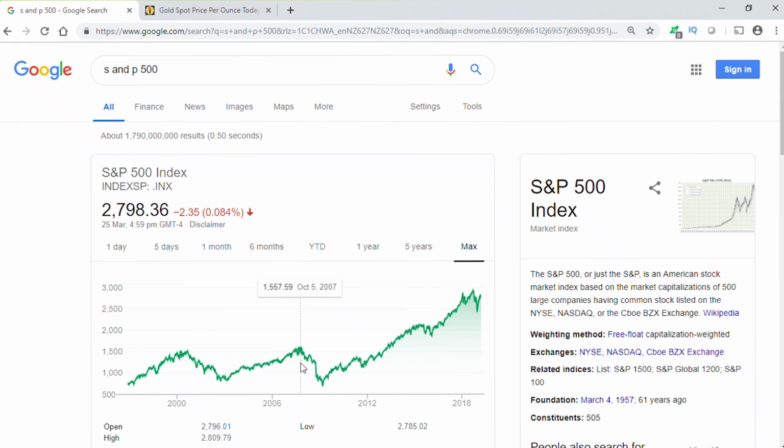The first thing that I wanted to look at is how did gold perform in the last stock market crash? So let me take you back to the last market crash, which happened around October 2007. That was when the snowball started rolling and stock prices bottomed out in March 2009, having crashed 56%. So from October 2007 to March 2009, a crash occurred of 56%. What did gold do during this period?